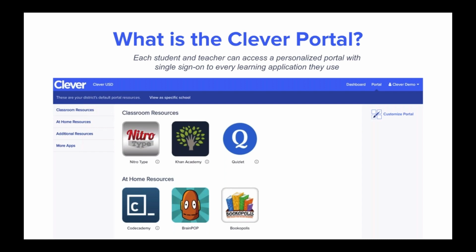We're going to guide you through the process of setting up the Clever portal, so definitely follow along and be ready to test. The best part is that if you have a Clever account already, or if you're about to get one, the Clever portal is already enabled and set up. It's just a question of configuring it to be exactly how you want it to be.